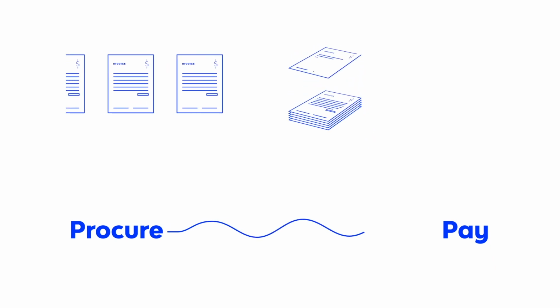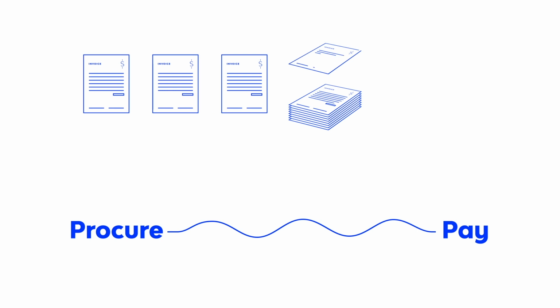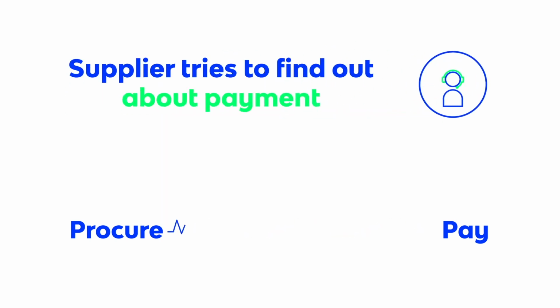Now let's take a look at the procure-to-pay lifecycle. It often goes something like this. A purchase order or invoice comes in and sits under a small mountain of other invoices for a couple of weeks, or gets entered incorrectly. Meanwhile, you're answering phone calls from the supplier who's trying to find out what happened to their payment.